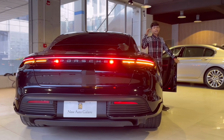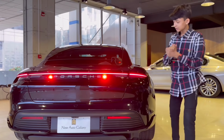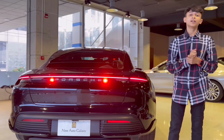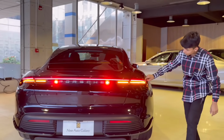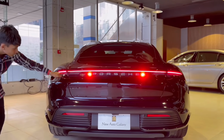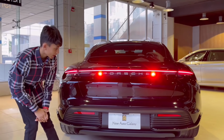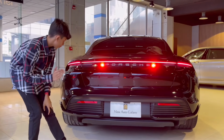So the height of this car is 54 inches. And this is the full rear light. This is what I love for Porsches. They have this full light that all the way goes till the other side. Then you have the hazards, you have the rear fog, and Porsche written in 3D designs. Wow, Porsche, you did a great job on this car.